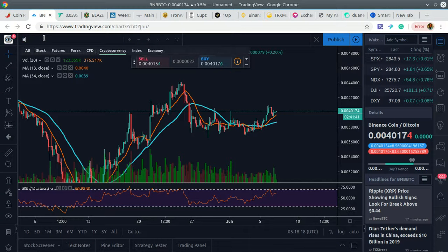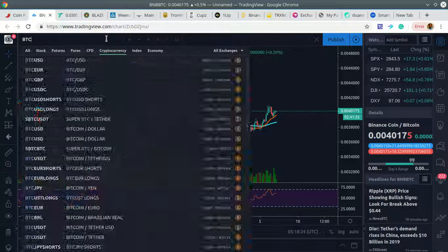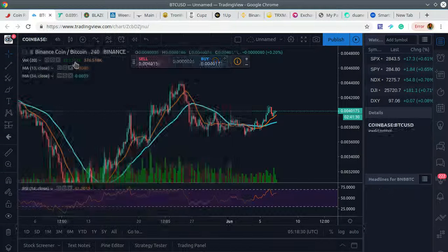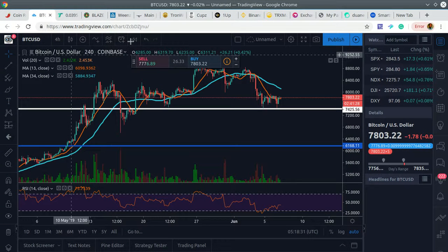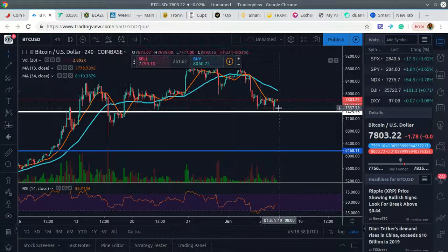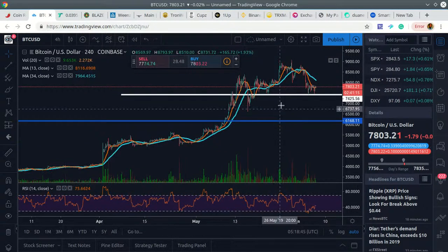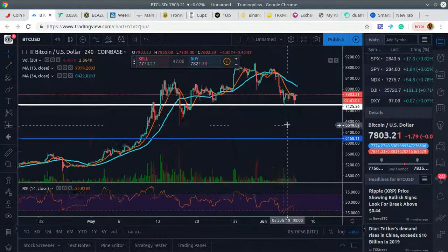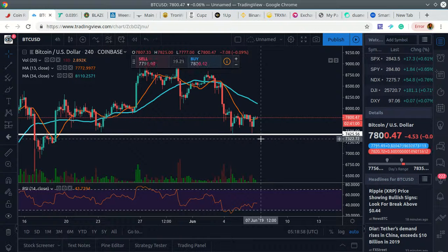Let's start off. Let's look at BTC USD. I probably should have started with that one first. I like to look at Coinbase. It has most of the volume, and the information is the most accurate. So that support line I created at 7,400, I can't believe how accurate I was with that. If you guys go back a couple of videos, I called it before it even touched that. I said, we're going to pull back, let's call for a $7,400 Bitcoin, and look, we touched the line twice. So that's establishing that as the support right now for Bitcoin.